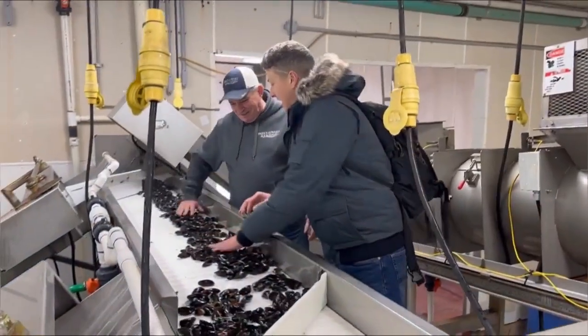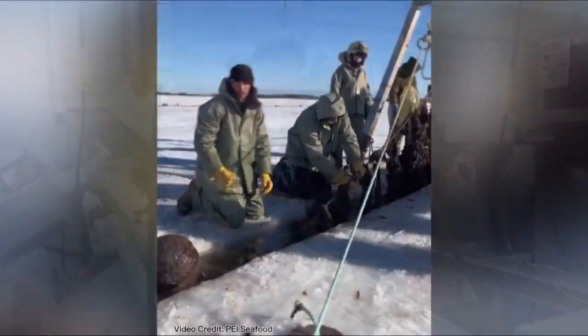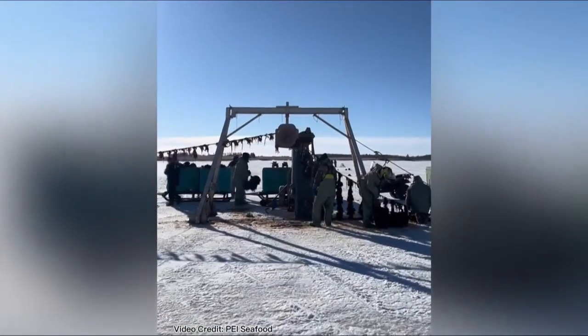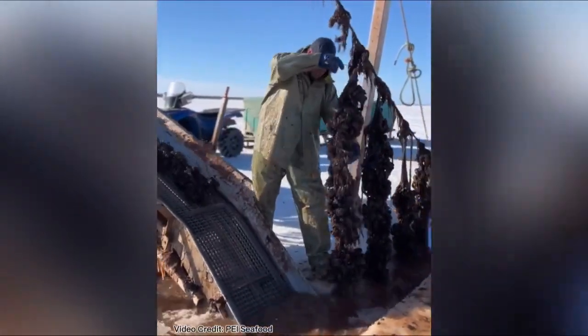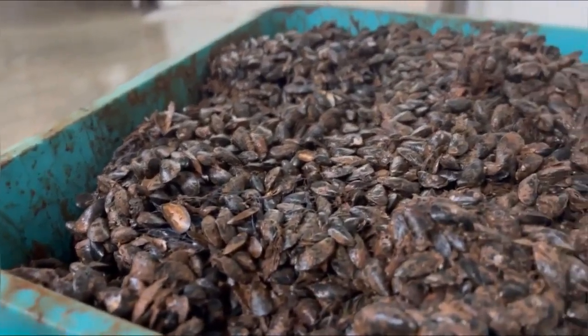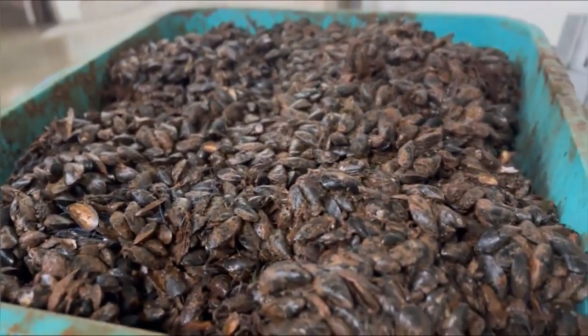Prince Edward Island provides 80% of the mussel supply to the North American market and ships all over the world. Just to make a hard job even harder, the farmers have to cut through the winter ice and pull the fully grown mussels out. Not an easy job. Next, they're taken to the plant for cleaning and processing.